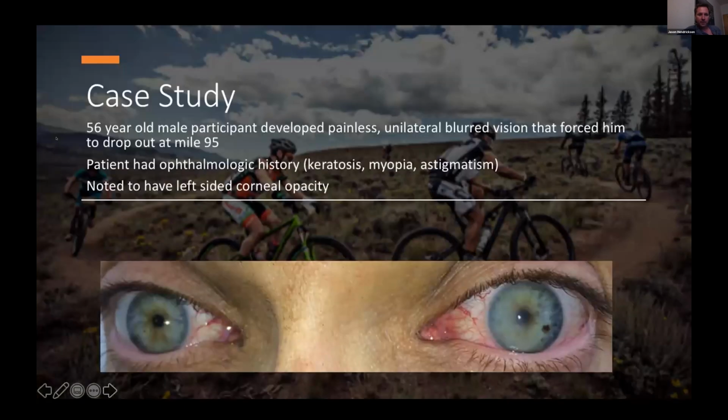This was a 56-year-old male who developed painless unilateral blurred vision that actually forced him out of the race at mile 95. He had an ophthalmologic history, including keratosis, myopia, and astigmatism. When he came into the aid tent, he was noted to have a left-sided corneal opacity, which is seen here. It's sort of the medial side of the left eye that was clouded.